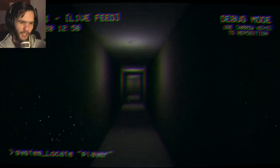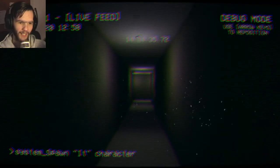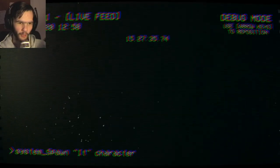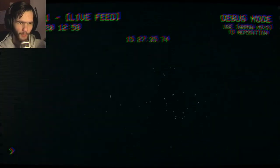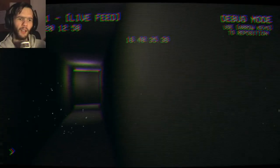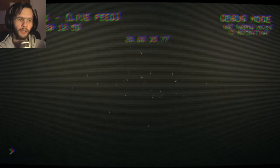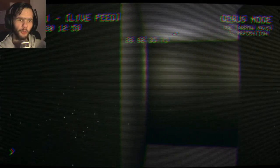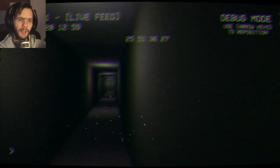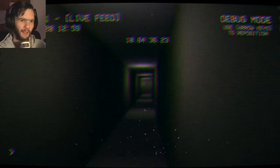System locate player. Tag. System spawn character. Excuse me? Where did you spawn this thing? Wait, hang on a minute. Wait, does that mean I'm going away from the thing? Or am I going... I must be going away from it, right? It wants me to go to it. Right? Yeah. I think that's the distance between me and the thing.